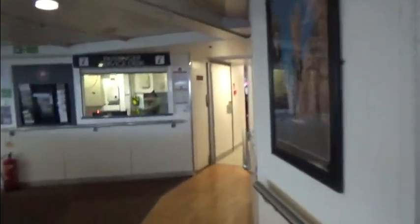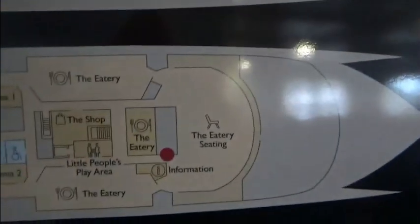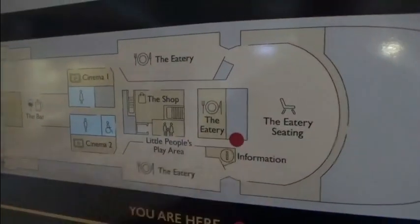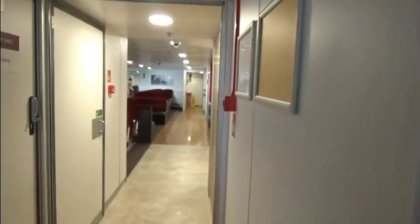I'm going to have a little explore of our rather meagre passenger facilities here. Shouldn't take long actually, you should be doing it in one shot. Right, so here is, I assume this is where we are. Was it here? The Executive Club Lounge? I don't know. We just come in there, I think. Information, that's the information desk there, so that's where we are. There's a red dot to say where we are. And we go here. Little people's play area and the eatery.